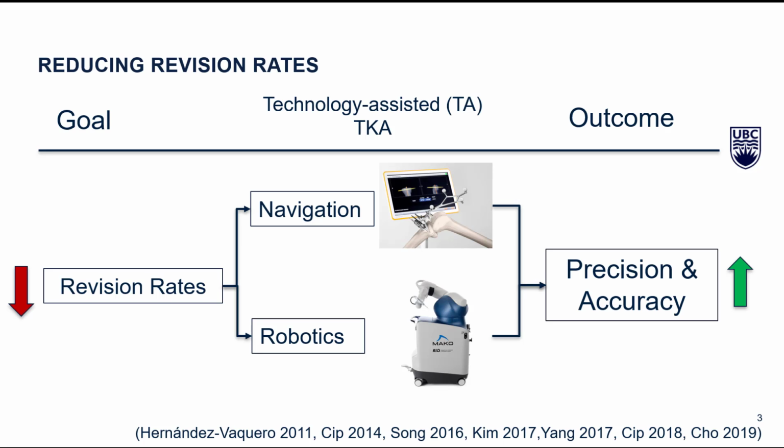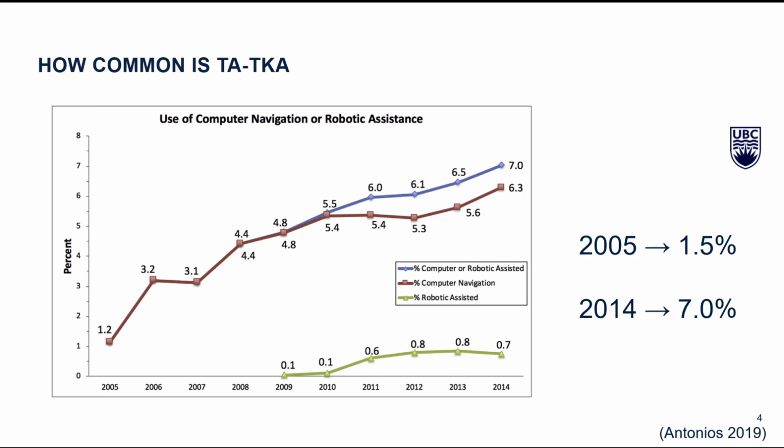Robotic and navigated TKA procedures have been introduced to improve component placement precision for the purpose of improving implant survivorship and other clinical outcomes. Although numerous studies have shown enhanced precision in placing components, adoption of technology assistance for TKA has been relatively slow, with an adoption of just 7% reported in 2014. One reason for this has been the difficulty in demonstrating the cost-effectiveness of implementing technology-assisted TKA systems.